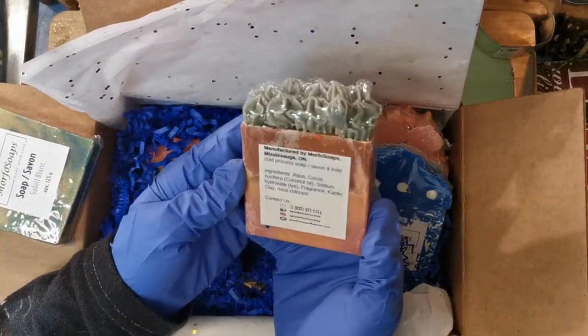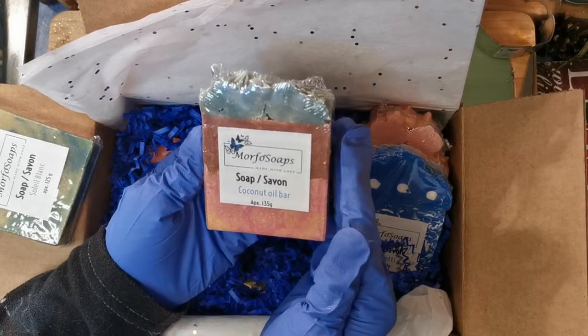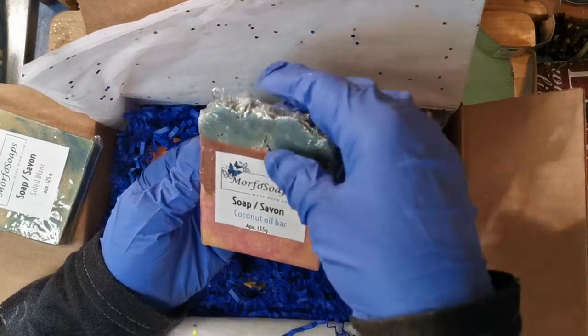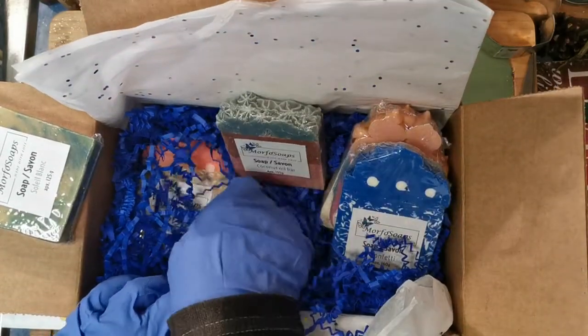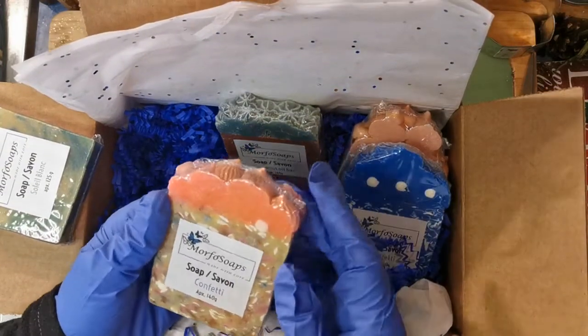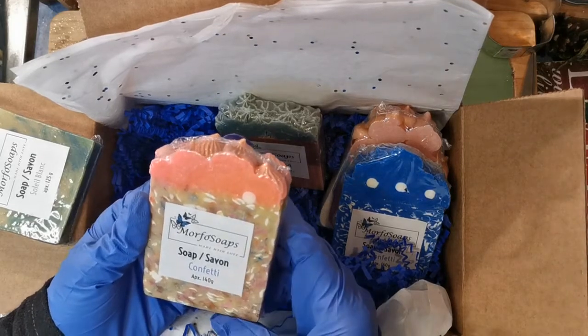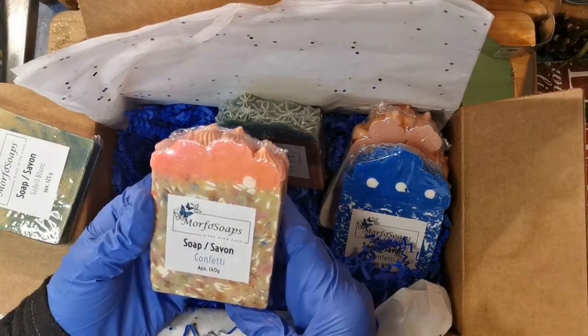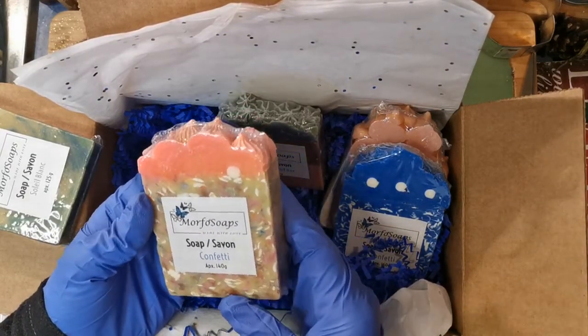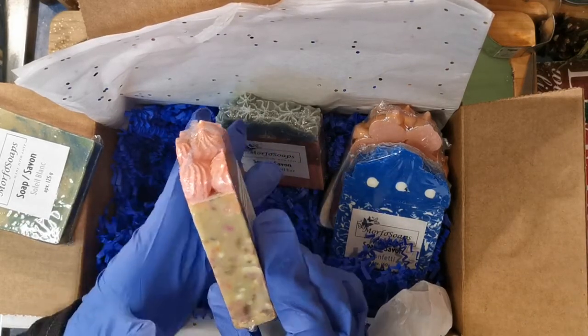Coconut oil bar. So it's all coconut, single oil soap. There we go. I've actually been playing with that concept again. I really haven't done that since I was a beginning soap maker, but it's super fun. I'm actually going to be making another single oil soap. After I do the Castile liquid soap, we're going to do a palm oil soap. Another confetti. There's another really pretty one.